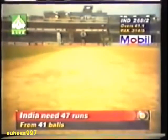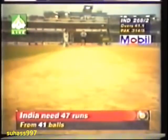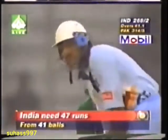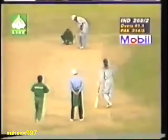Yes, I think that one of these two has to stay till the end if India is to win. But I'm sure Rashid Latif has different plans. And with the light as it is now, one can see the shadows of the fielders and the batsmen, and virtually it's a floodlit match. The day match is being played under floodlights.